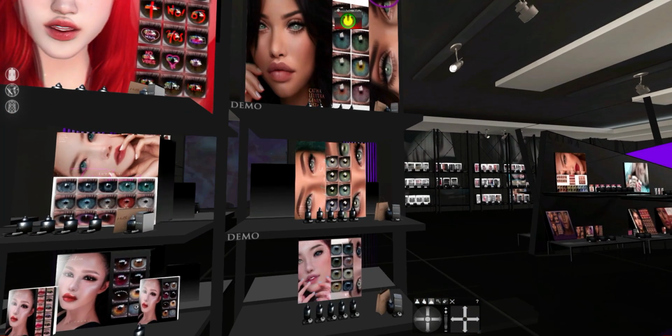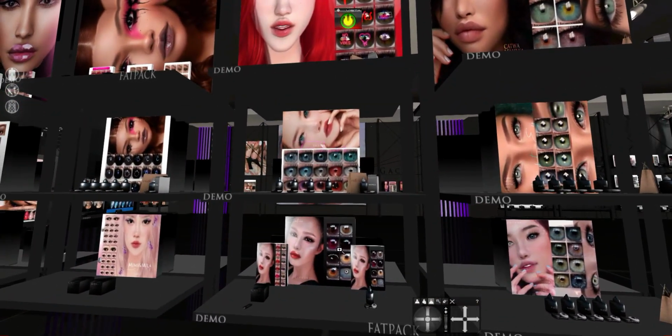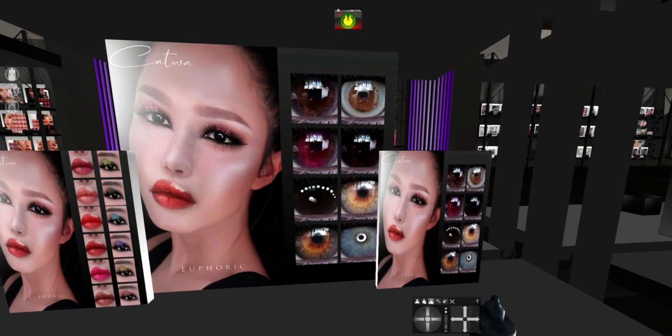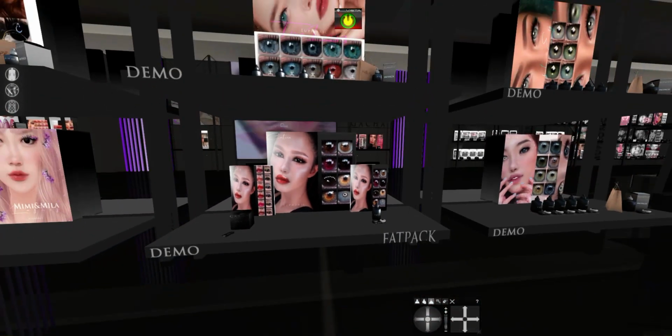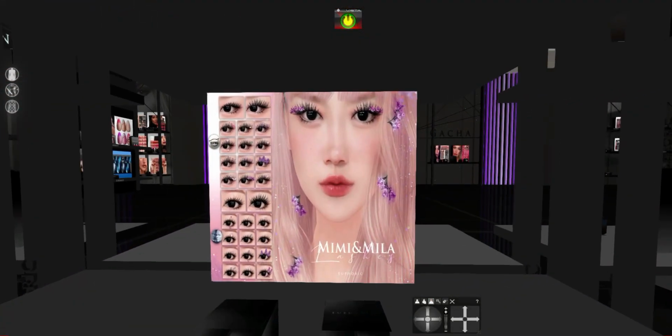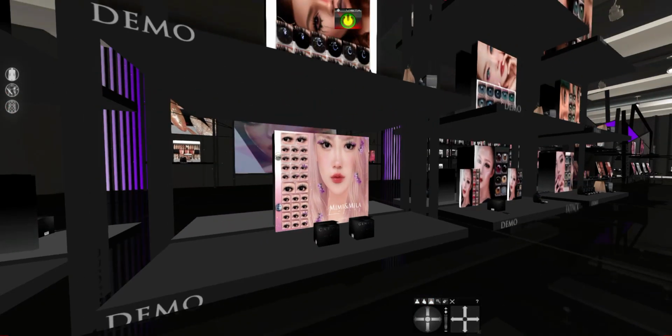And she has it for almost all the heads, I can see, so quite lovely. This is very special. Let me see, look at these eyes. This is for Catwa though, so yeah. And here is lashes. Genus and Catwa. Lovely.